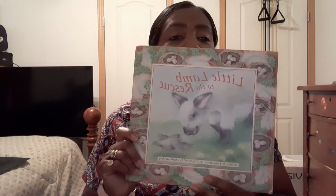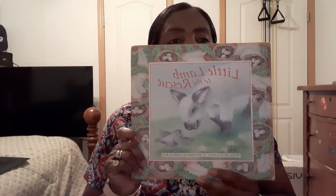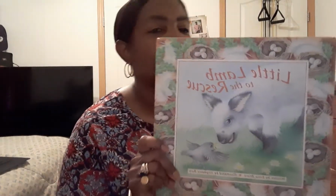Okay, boys and girls, I'm going to read you the story. It's called Little Lamb to the Rescue. And Little Lamb is a what? A baby sheep. Little Lamb to the Rescue. We said this is the front of the book, the spine, and the back of the book. Okay, let's get started.